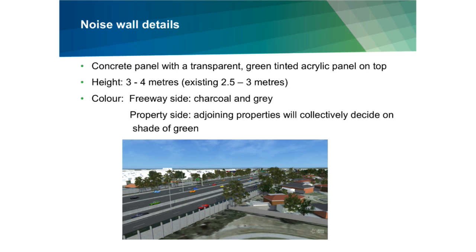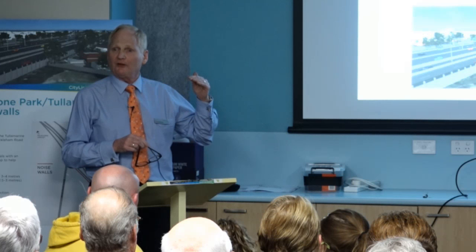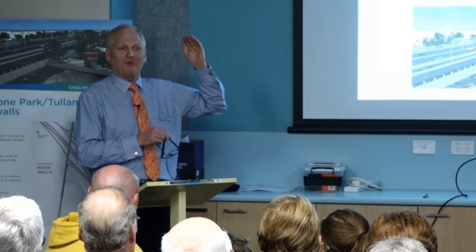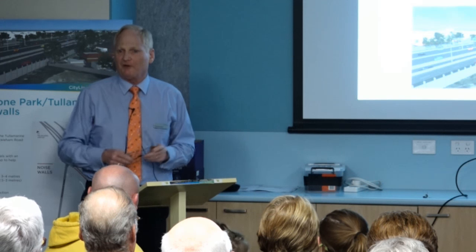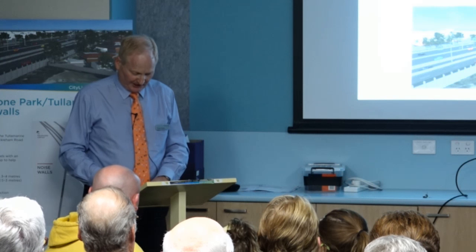The very top section will be a green tinted acrylic, so transparent. You'll be able to see through it, you'll still be able to get light through it, but it's going to obstruct the noise. So the existing noise walls in this area are about 2.5 to 3 metres high, and the new walls will be built to 3 to 4 metres high. So in some cases, people will see that the noise wall behind them is about a metre higher than the one that's there at the moment. But that very top metre is the clear, transparent acrylic panel. And you've probably seen examples of those around Melbourne's network.